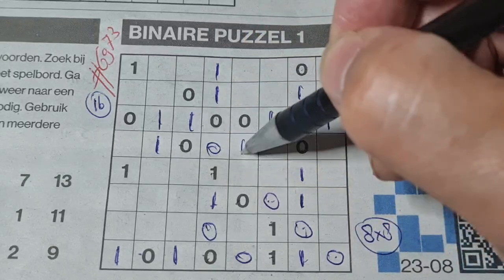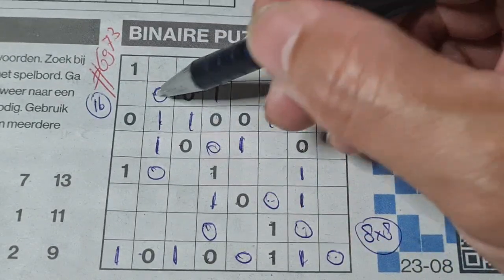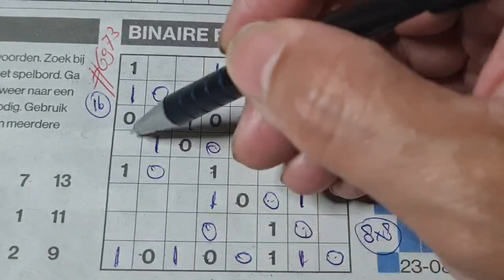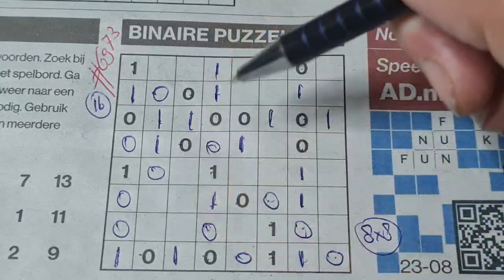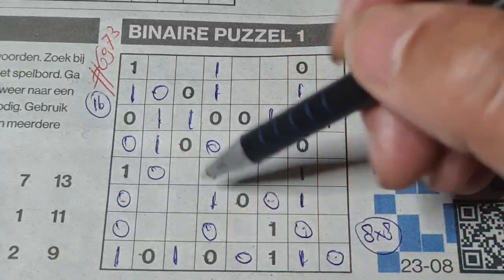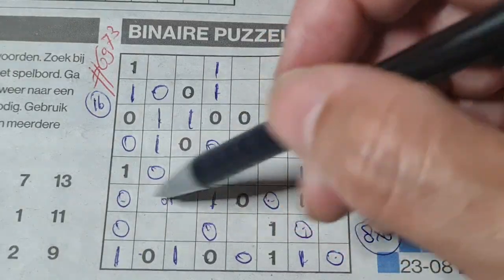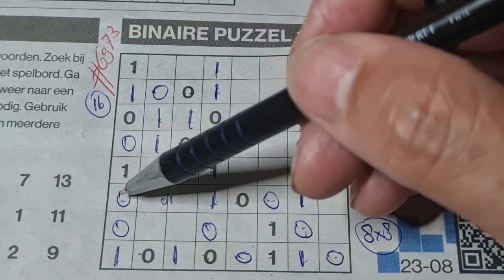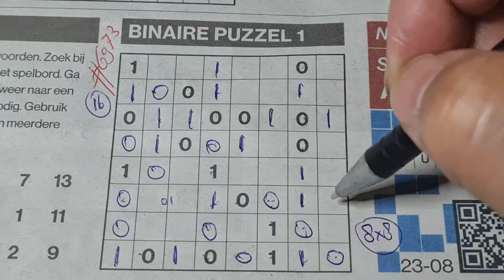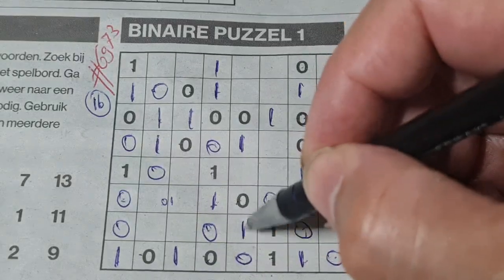Double O, here one, there one. Double one, here no, there no. Double O, here one, there one. 4 ones we have here, so the rest are O's. And I know between an O and a 1 with 2 empty boxes between, there's always an O and a 1 there, but I do not know in which order. So we have the first O, second O, third O, fourth O. So that box should be a 1 then. Between the O's comes a 1.